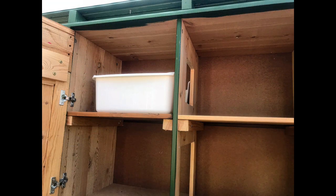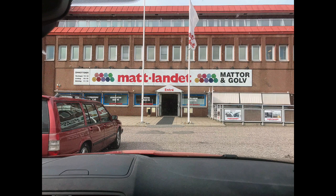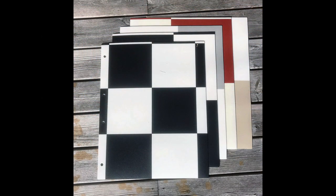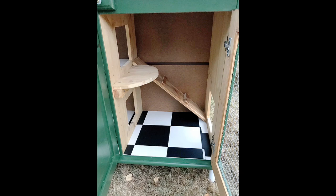Here we have a perfectly sized, that was not easy to find, poop box with adjusted door, aka the bathroom. Last purchase for the Bunny Hutch, worthy of a photograph. Plastic carpet for the floors. We scored some nice sample pieces in all checkered patterns. A very fancily carpeted Bunny Hutch, if I may say so myself.